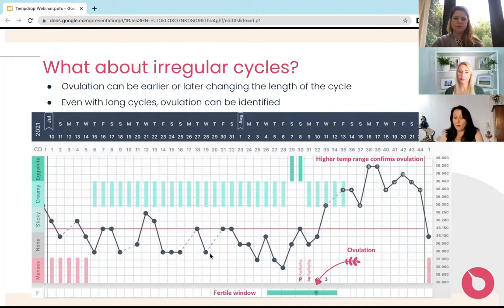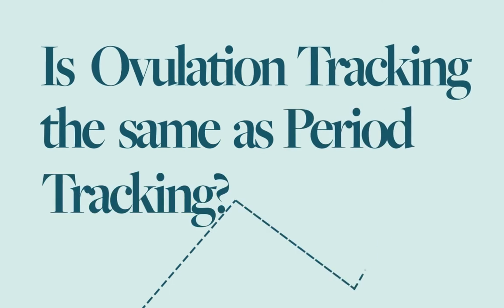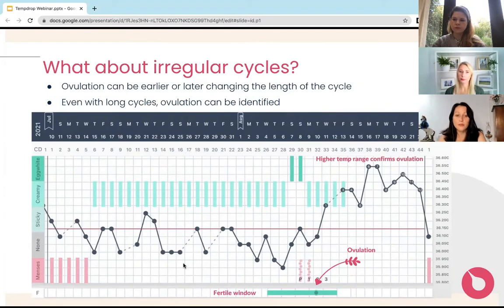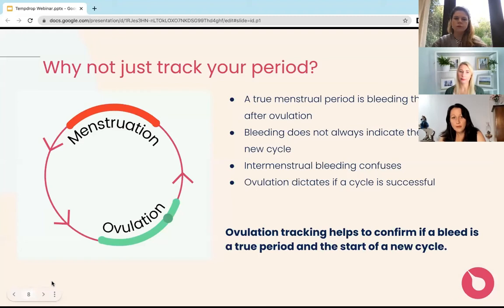So then, why not just track periods? Isn't that good enough? Or is ovulation tracking or cycle charting the same as period tracking? Well, no, it's not. So if we take a look, this is why we can say that. Firstly, we just want to reiterate that not all bleeding is a true menstrual period, and this is a very important thing to learn when we're trying to conceive, or even if we're not trying to conceive. It's part of learning what a healthy cycle should look like.